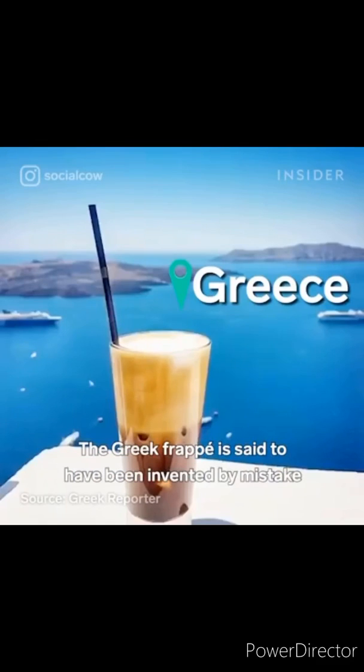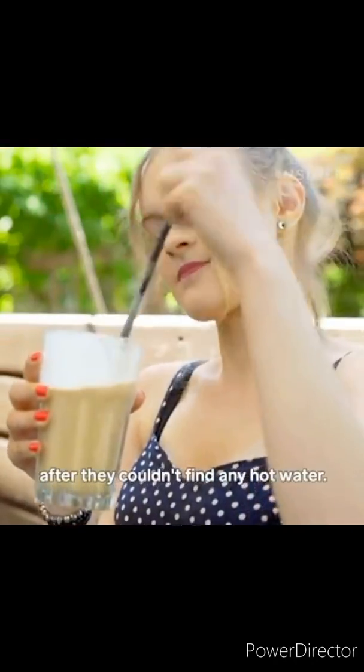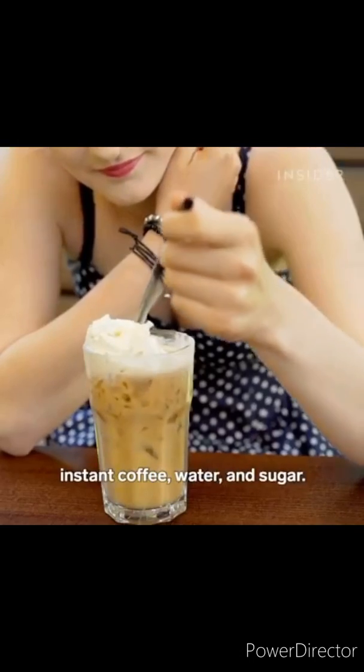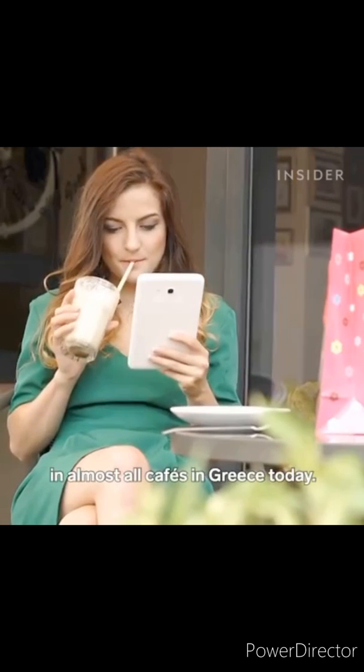The Greek frappe is said to have been invented by mistake by a Nescafe representative who mixed cold water with instant coffee in a shaker, after they couldn't find any hot water. The drink is made up of ice, instant coffee, water, and sugar. The popular drink is served in almost all cafes in Greece today.